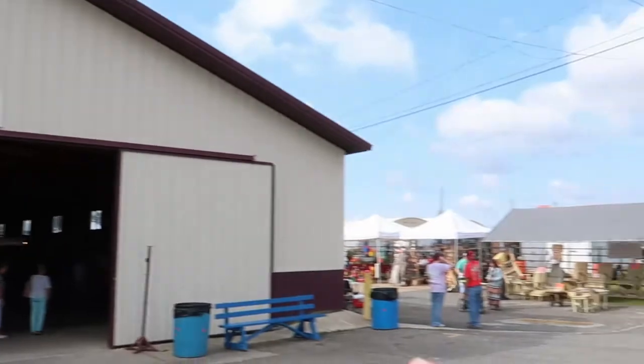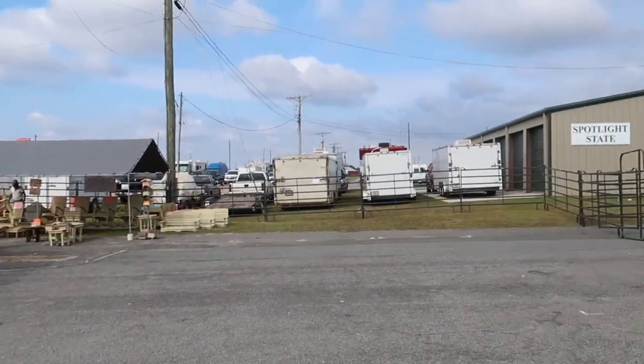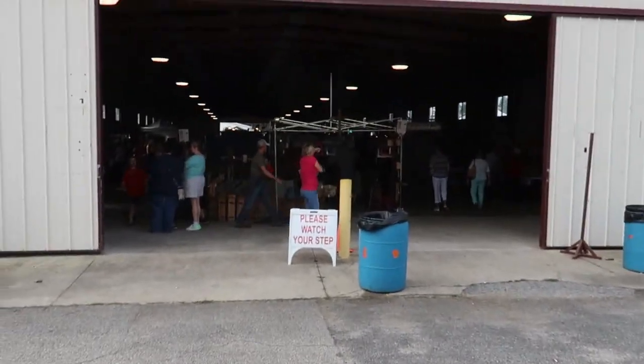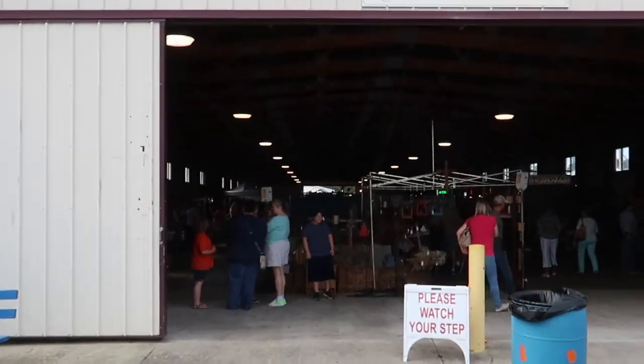There's one inside here, and then it wraps around there. These are kind of some of the vendors and stuff. And you can hear the intercom going. Hopefully not over me, but here we go.